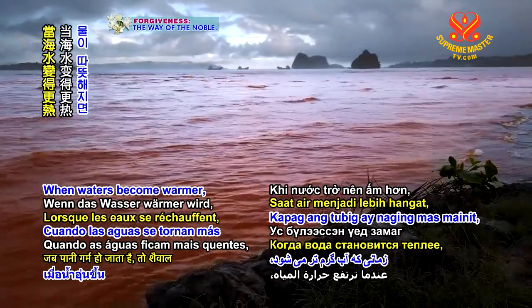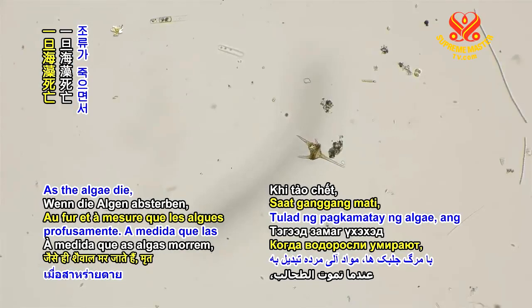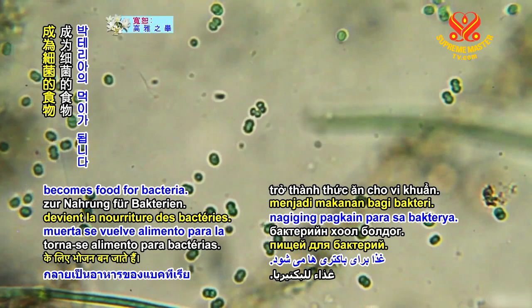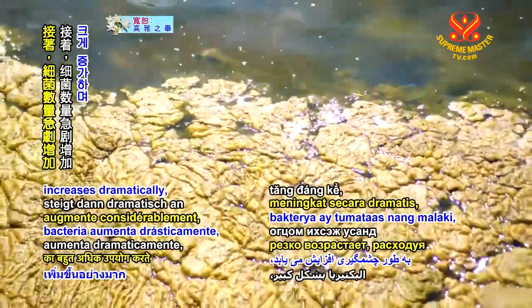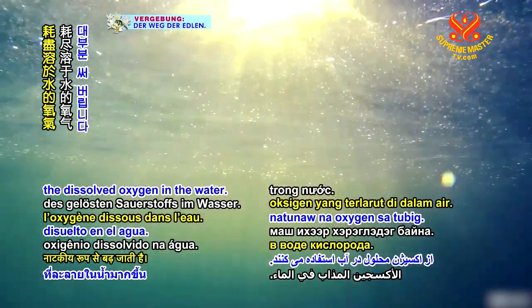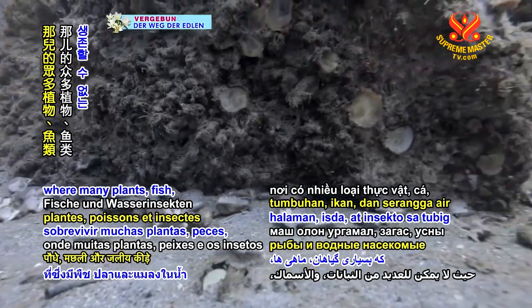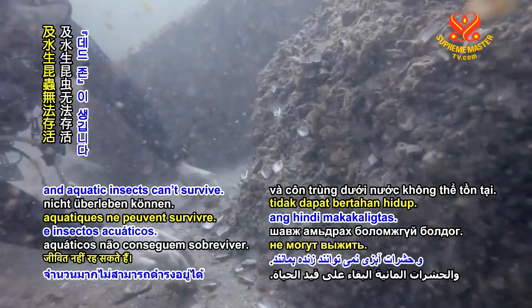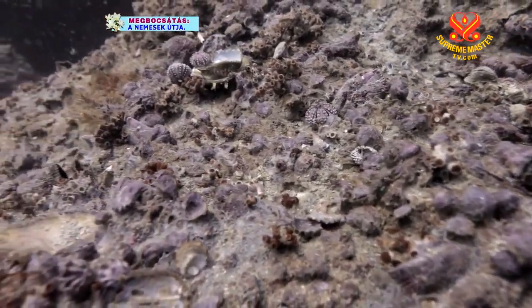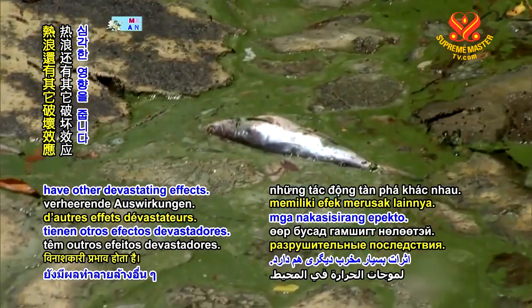When waters become warmer, algae begin to grow profusely. As the algae die, the dead organic matter becomes food for bacteria. Then the number of bacteria increases dramatically, using up much of the dissolved oxygen in the water. This creates a dead zone in the ocean, where many plants, fish, and aquatic insects can't survive. In addition, heat waves in the ocean have other devastating effects.